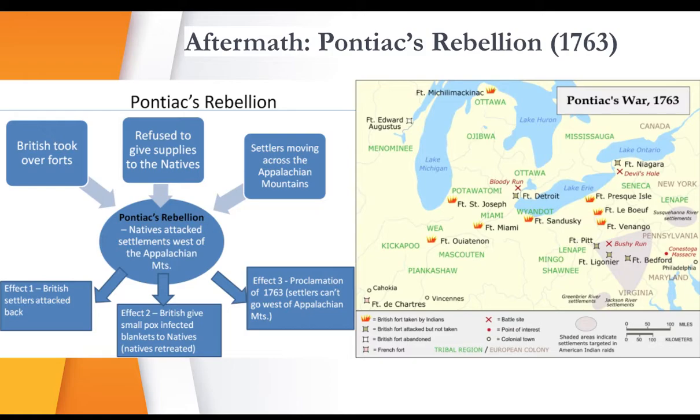Not only did they retaliate militarily, but they also retaliated with germ warfare. So they purposely infected Native Americans with smallpox blankets that had smallpox on them. And germ warfare actually was more effective sometimes than military conflict because it spread so rapidly, since Native Americans were typically not immune to smallpox.